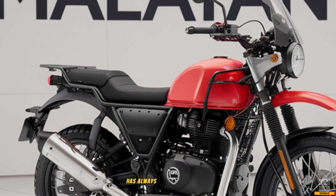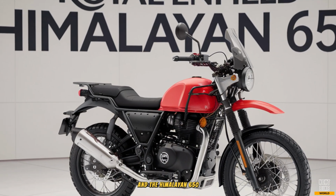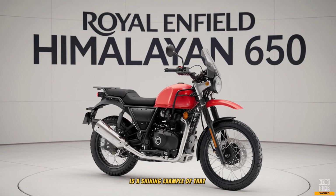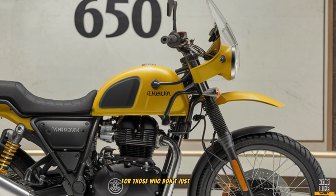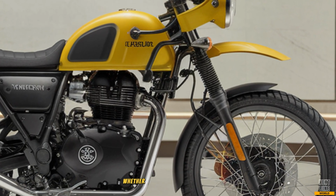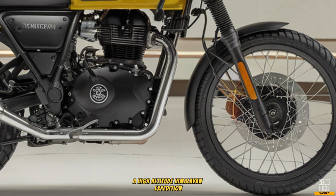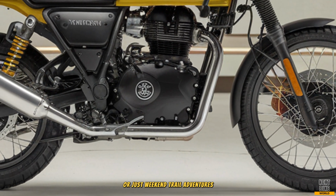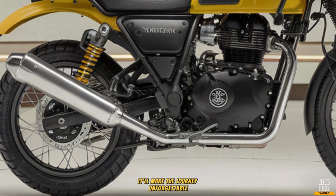Royal Enfield has always been about making motorcycling accessible, and the Himalayan 650 is a shining example of that philosophy. It's a bike for dreamers and doers, for those who don't just ride for speed, but for the stories that unfold along the way. Whether you're planning a cross-country road trip, a high-altitude Himalayan expedition, or just weekend trail adventures, this motorcycle won't just get you there, it'll make the journey unforgettable.